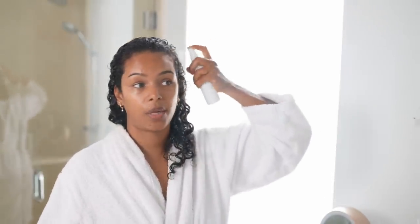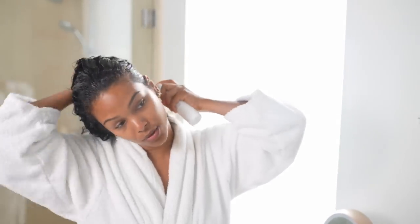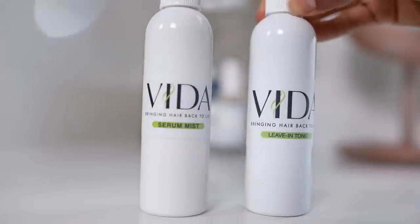So the first thing I like to do with my hair wet is put on the serum mist. I only apply this once, which is right after I wash it with the shampoo and conditioner. Then the tonic, and blend this through my scalp as well.